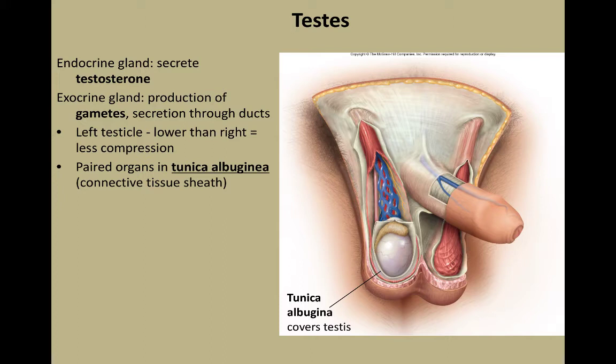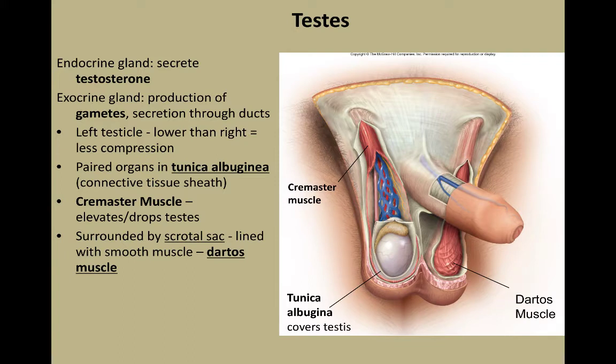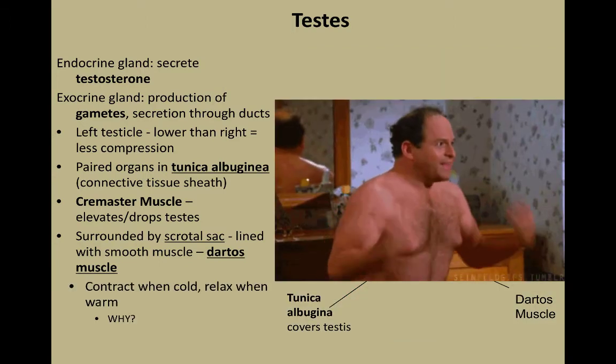The testicles are surrounded by two muscles, the cremaster muscle, which elevates or drops the testicles, and the dartos muscle, which causes wrinkling in the scrotum and reduces surface area to reduce heat loss. Together, these muscles work to bring the testicles closer to or farther away from the body and help to regulate the temperature of the testicles.